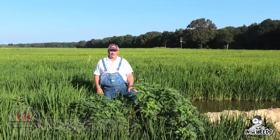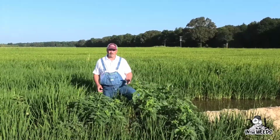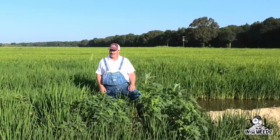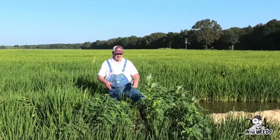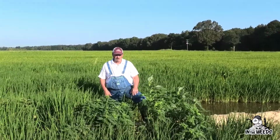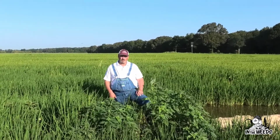Today we're at the Pine Tree Research Station and we're going to be taking a close look at palmer amaranth or pigweed control on rice levees. I'm actually standing in a production field of rice here. You can see we've got some extremely large palmer amaranth or pigweed on these levees, and we've got some demos that I'm going to share with you today.